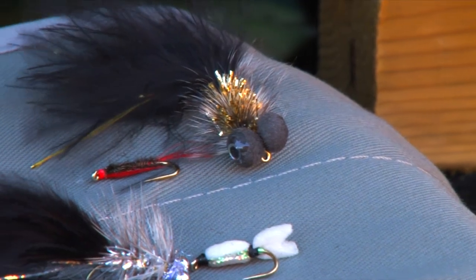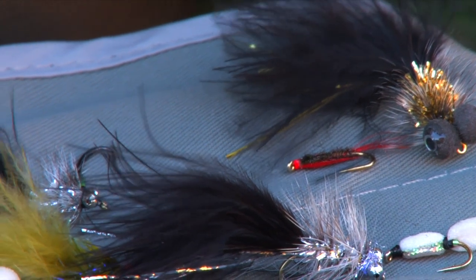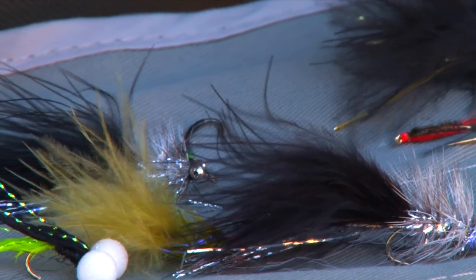So looking at flies for early season, we've got dwellbacks, we've got boobies, damsels, and buzzers. Buzzers are one of the best flies to use, not just early season but all season.